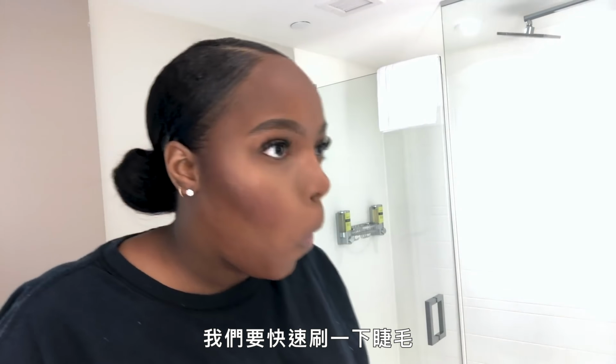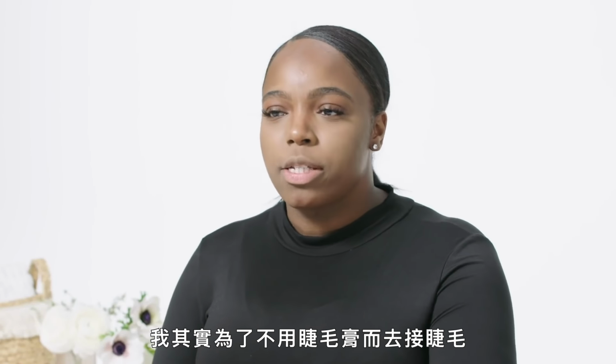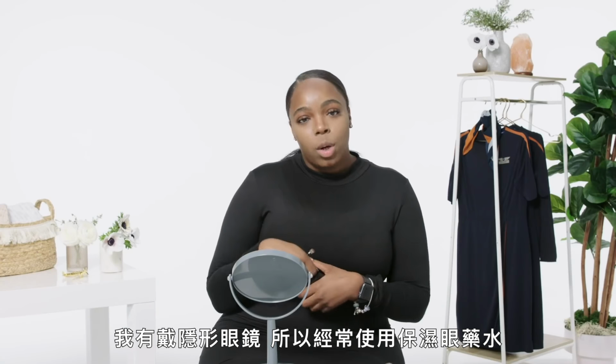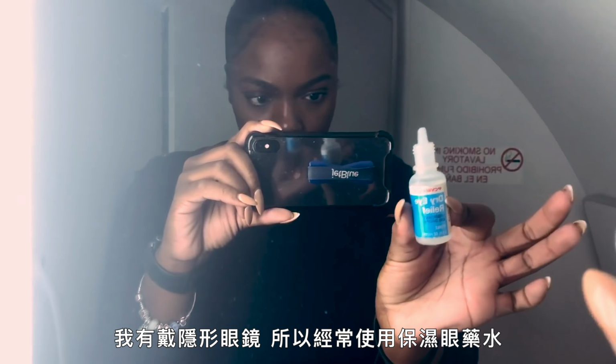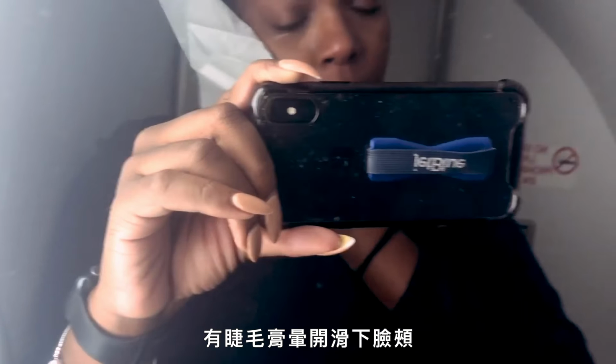And we're just gonna quickly brush through my lashes. I actually get eyelash extensions to avoid having to use mascara. When you fly, your eyes get dry. I wear contacts, so I use lubricating eye drops all the time, so I don't want to risk having mascara run down the side of my face while serving people.